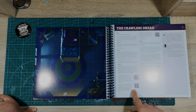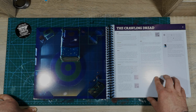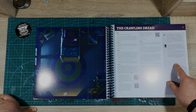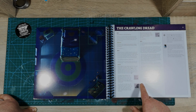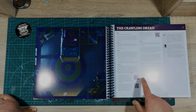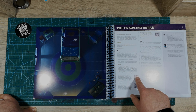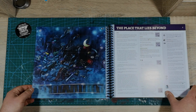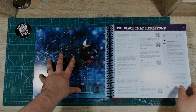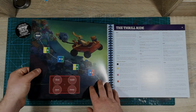You play through until you get to a certain point and keep referring back to this and reading out the story. And then notes on the side just explaining how things work, a couple of QR codes for the rules, etc. So you can either refer to a page in the rulebook or scan the QR code. And then you move on. This bit I think is supposed to be the world that is under the bed from all the forgotten toys and that. And then another one.